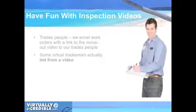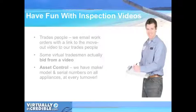Also, before and after each tenancy, we actually do have the make, model, and serial number on all appliances. We have all fixtures, window treatments, ceiling fans, all inventoried. And that's a lot of work if you're doing it in writing.